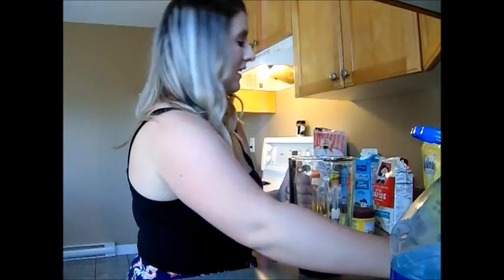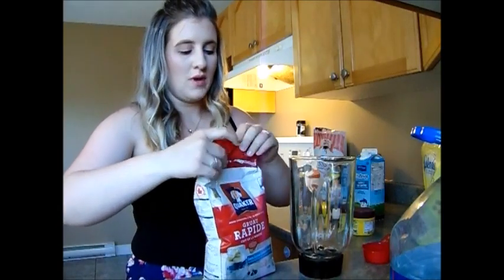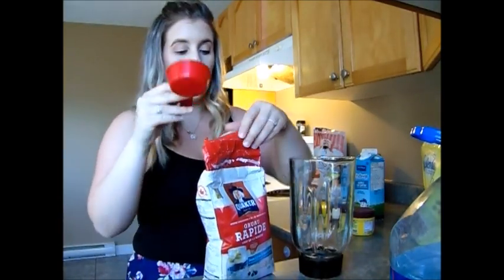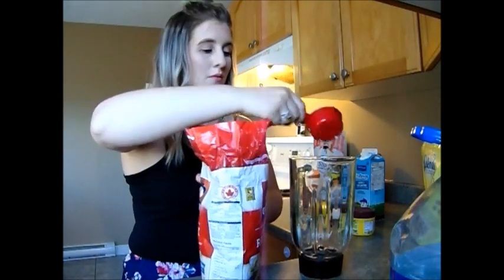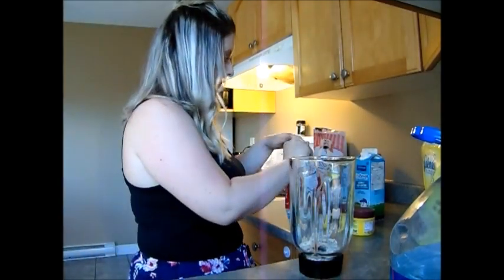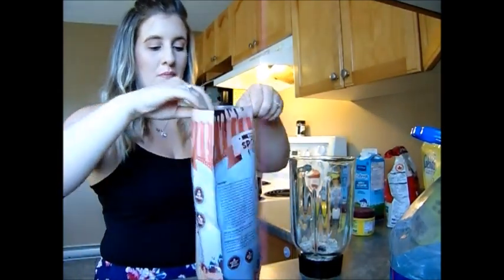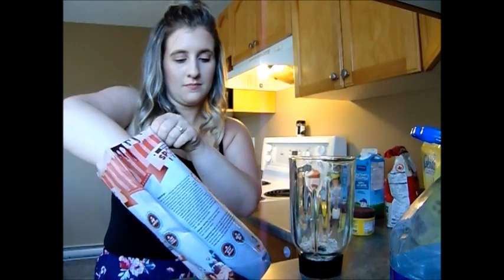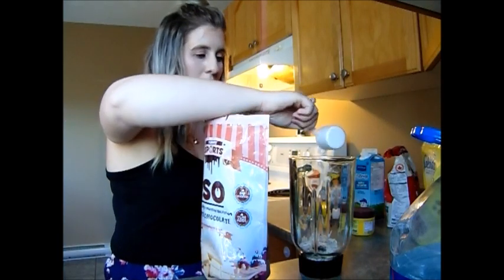Okay, so I have my blender here. Any blender will do really. So I like to start with my quick oats. And we are going to use a 1/3 cup of oats. So I'm just going to throw that in the blender. After the oats, I like to add a scoop of my protein powder. So we're just going to add 1 full scoop.